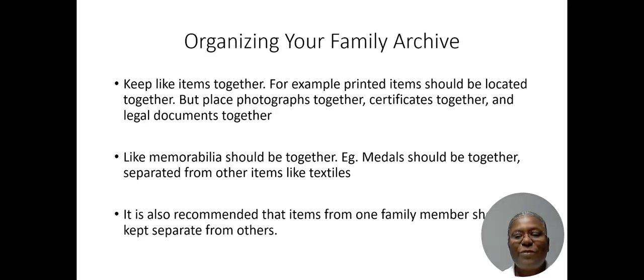Now that you have had that exciting adventure of seeking out different items to put in your family archive, the next thing that you will want to do is to organize it. And there are certain basic archival principles that you can keep in mind as you are organizing your collection. And these archival principles really apply to all archival collections, regardless of whether it's a huge institution or just your own little family archive.